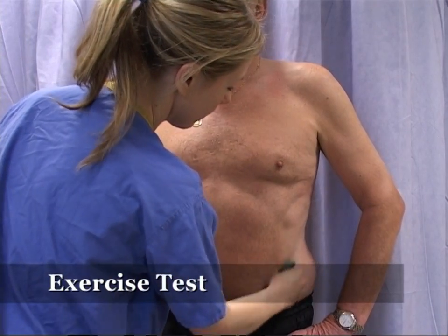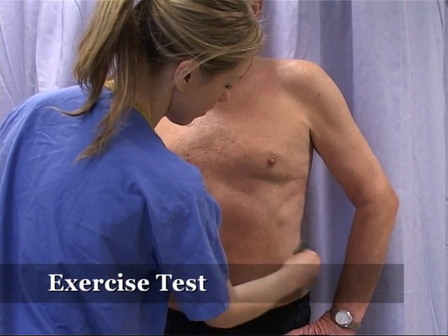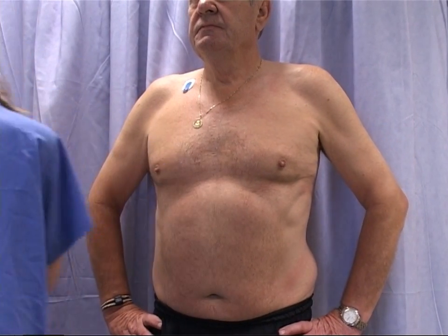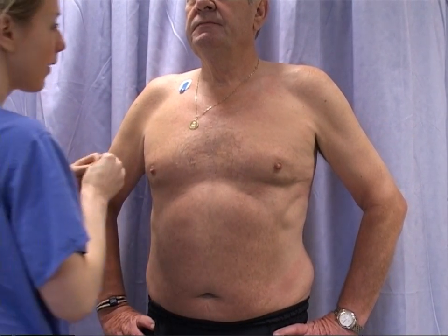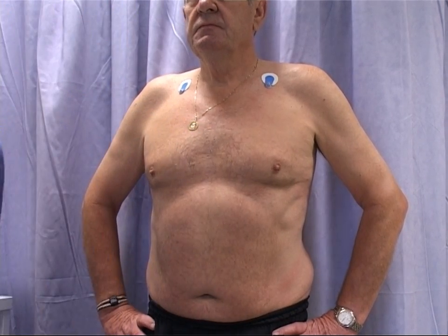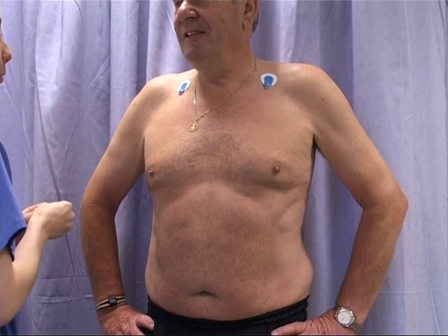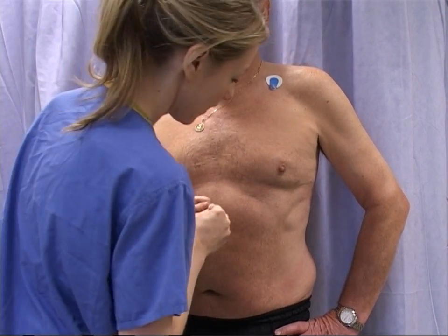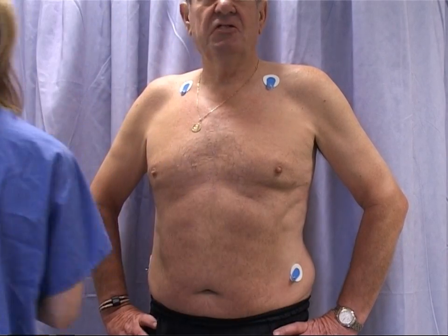Further testing might include an exercise test on a cycle or a treadmill. Many people are apprehensive about doing an exercise test, but the test will be adapted for you and your exercise capacity. It's an important and safe way to collect lots of information about your heart rhythm, the blood supply to the heart, and how the heart responds to activity.